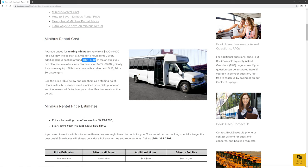$80 to $140. Let's say in big cities, you can rent a bus for a few hours or a quick shuttle for, say, $500, maybe even less actually, if it's just a quick shuttle you need to get to an event, get from A to B. And the size of the minibuses is usually 18, 24, or up to 36 passengers.